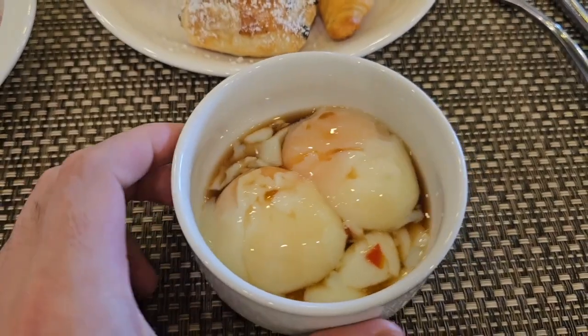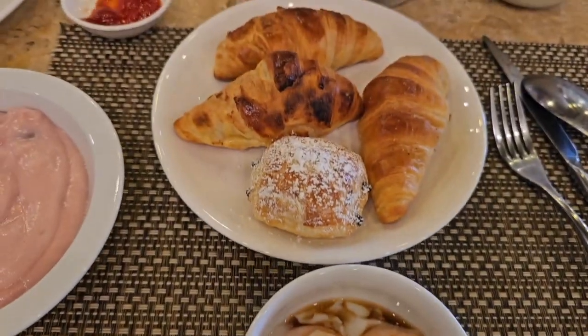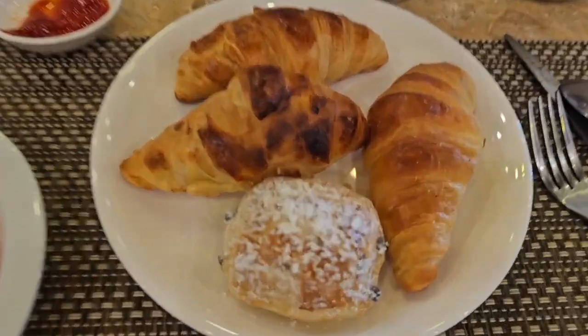Of course, it's breakfast time again. Soft-boiled eggs, love this in Thailand. Plenty of croissants again, oh my gosh, so good, my favourite. And this is the best bit.